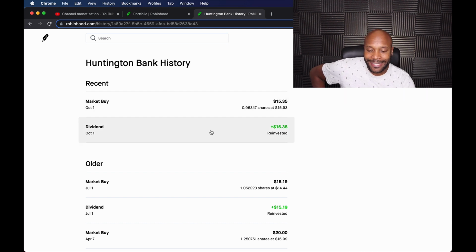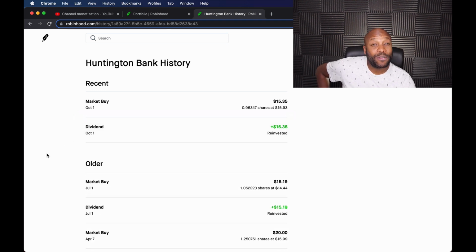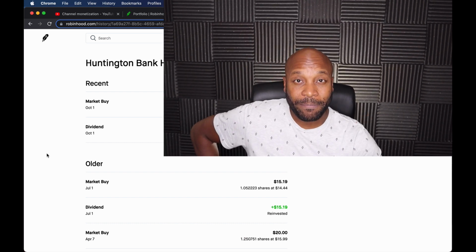So as you guys can see here, my last dividend payment with Huntington Bank was October the 1st. And because I owned 102 shares, they're paying 15 cents per share, which allowed me to get a dividend payment for $15.35. And then, of course, because I have the dividend reinvestment turned on, which is DRIP on Robinhood, if you automatically enable that, Robinhood will grab more shares for you on your behalf with that dividend payment.